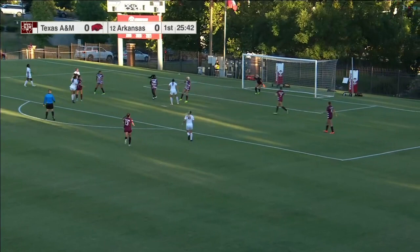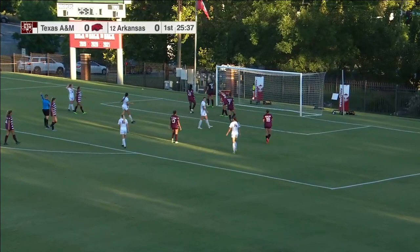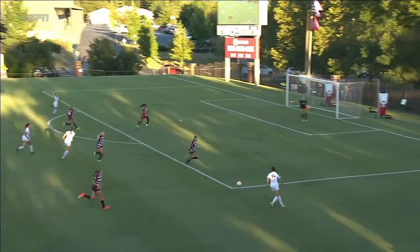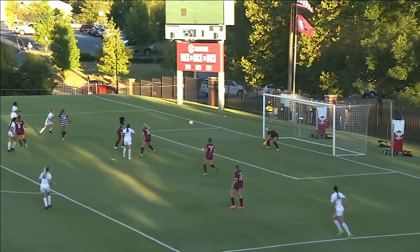Cornog, and with the deflection, spins away and out. On a night where they've got smoke and fireworks for goals, A&M right now putting the kibosh on all of it. Yeah, and Arkansas is really doing a good job to attack centrally and then spring it out wide with no pressure on the ball from Texas A&M.